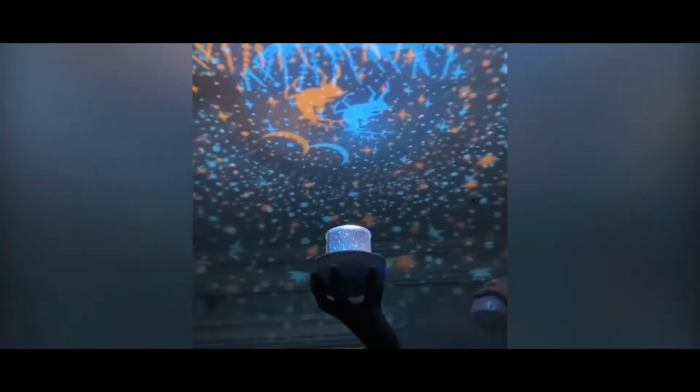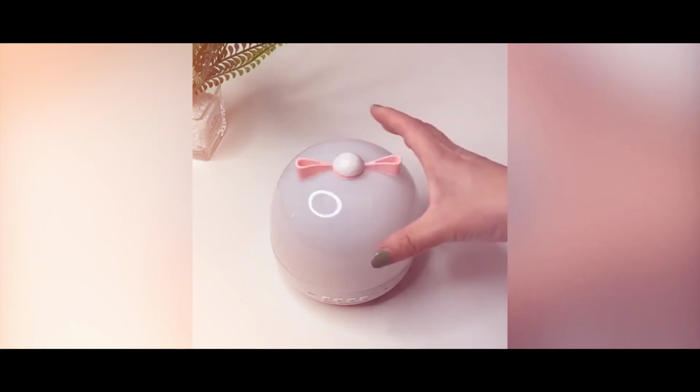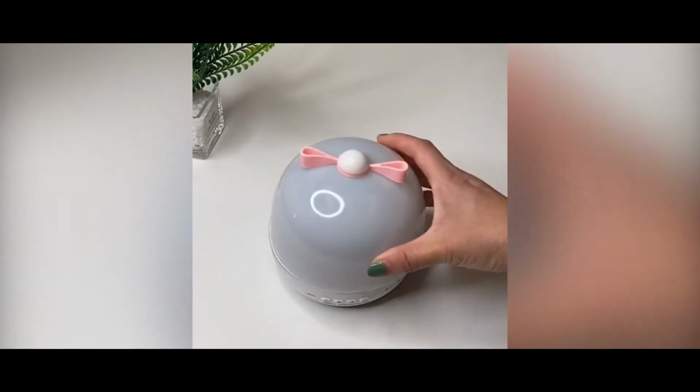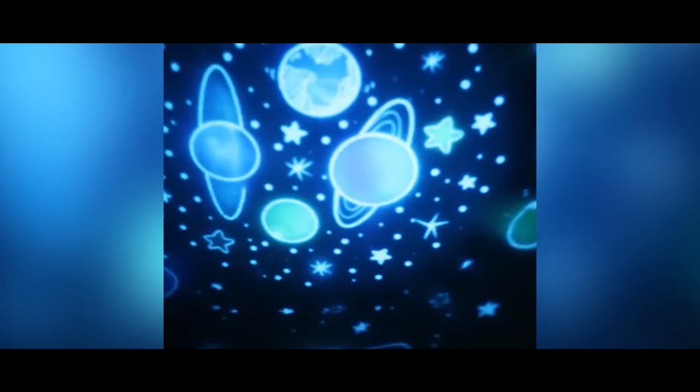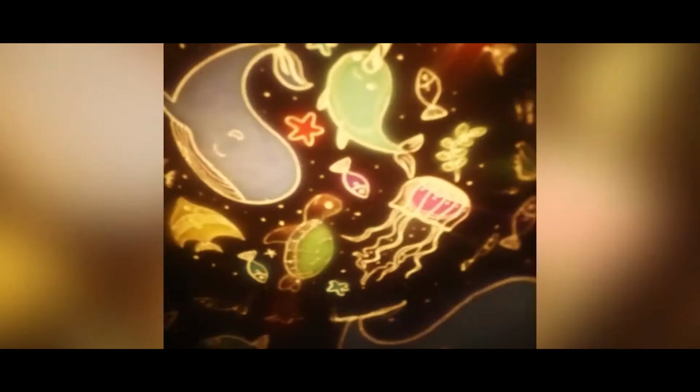Why would anyone need a self-stirring cup? Because convenience is the engine of progress, that's why. With temperature differential technology, it automatically stirs without batteries, ensuring the perfect mix for coffee, tea, milk, or powdered drinks.